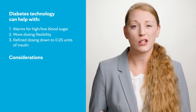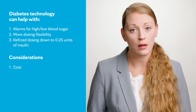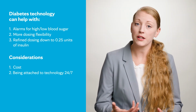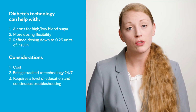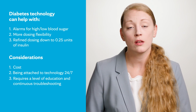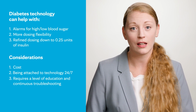Some of the considerations that tend to come to mind are cost, but this is something that you can certainly work with your insurance company regarding, and simply being potentially attached to something 24/7. Diabetes technology does also require a certain degree of education and continuous troubleshooting. So again, be sure to work with your diabetes care team to ensure that you're appropriately educated in its use.